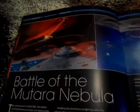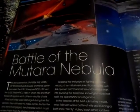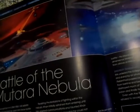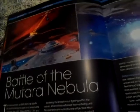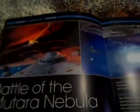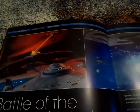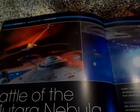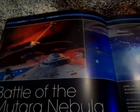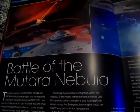The classic scene that everyone knows is the Battle of the Mutara Nebula, straight from Star Trek II, The Wrath of Khan. This was actually one of the most epic movie battles in the Star Trek franchise, next to the Battle of Wolf 359 and the Battle of Sector 001, which are basically the Next Generation era battles.